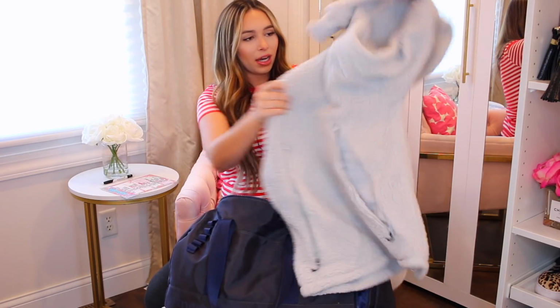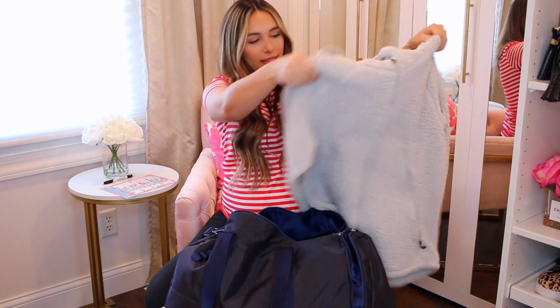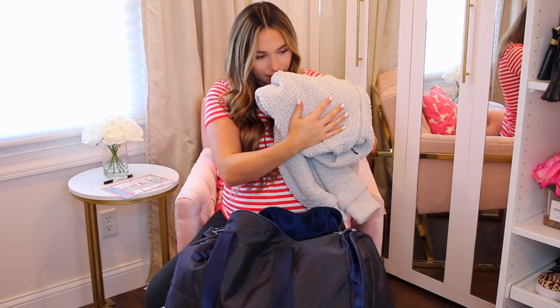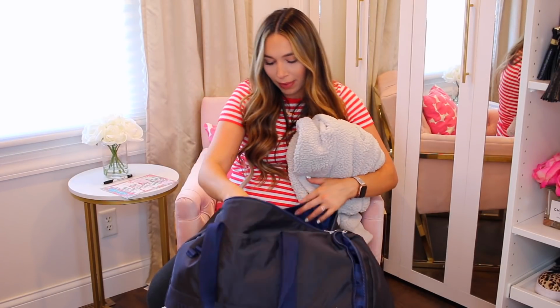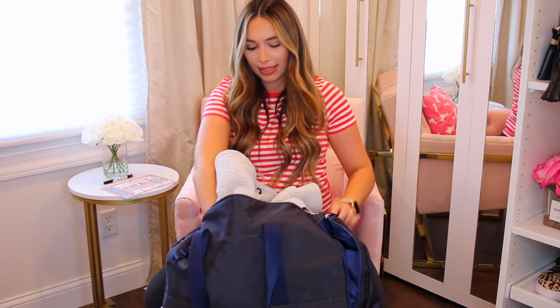It is a zip up. He got this from Target last fall or winter, and he's obsessed with this. I washed this in the baby laundry detergent. I packed him a sweatshirt and sweatpants, so he has staple things.